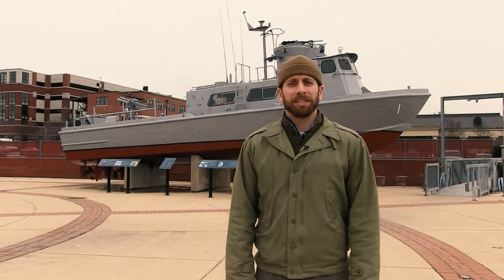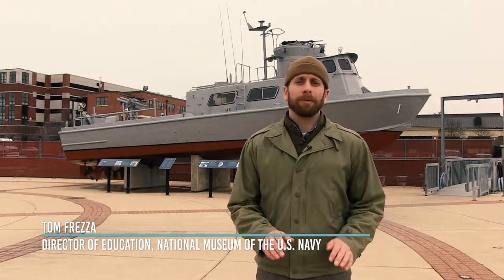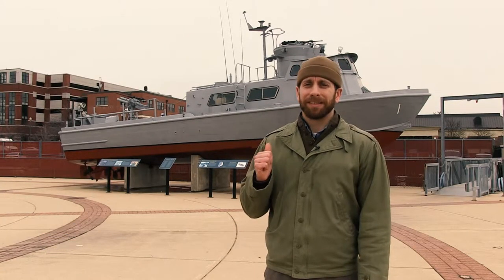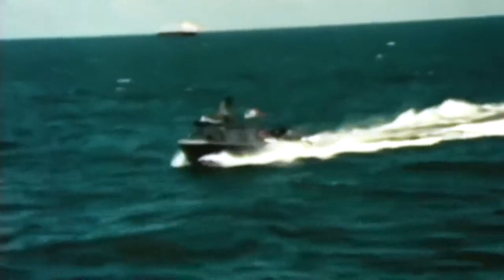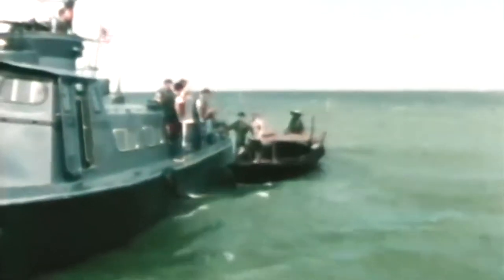I'm Director of Education Tom Frezza from the National Museum of the U.S. Navy, and today we're here to talk about PCF number one, or Patrol Craft Fast number one. These patrol craft, also known as swift boats, operated off the coast of Vietnam, looking for weapons that were being smuggled by the Viet Cong aboard junks and other transport ships.